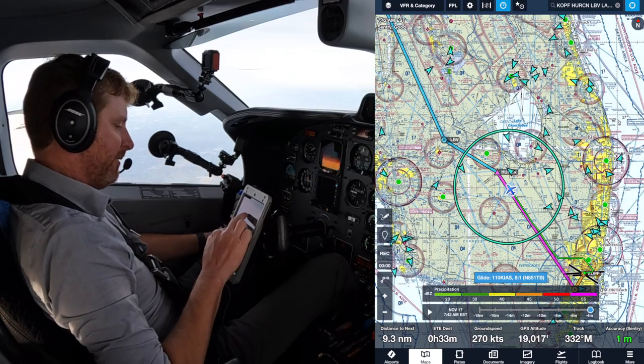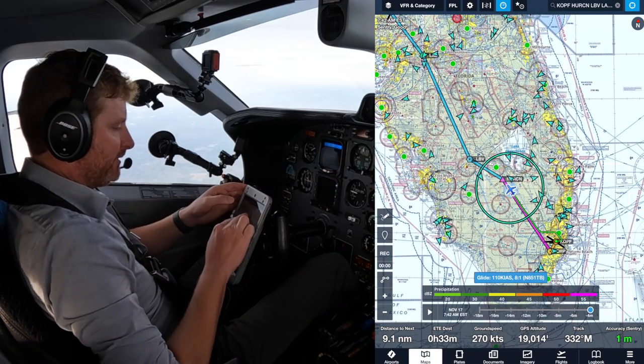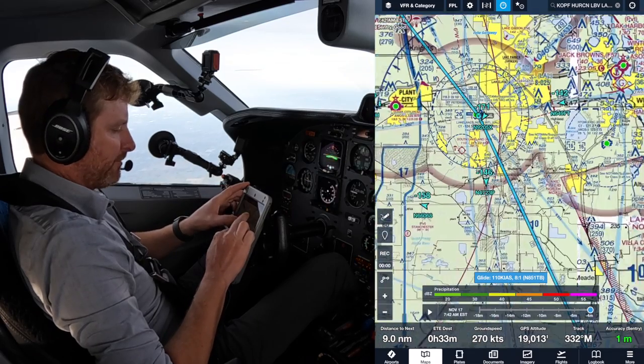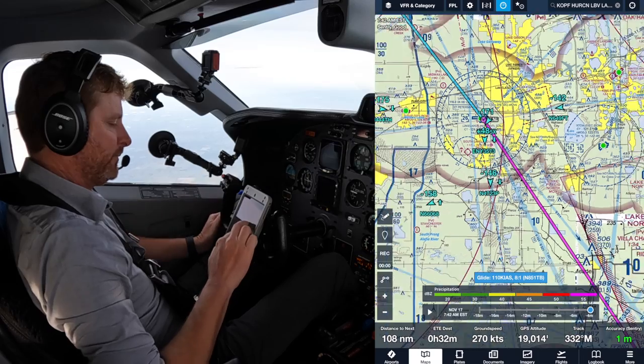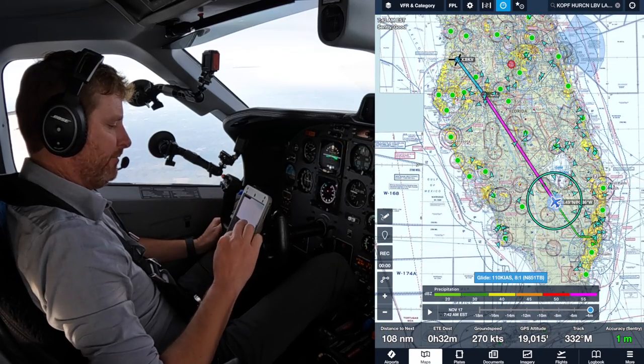And if we come down here to the iPad, we were given direct Lakeland. Level 190 is your final if you'd like to go up. Direct to Lakeland. And there it is, there's our new routing.